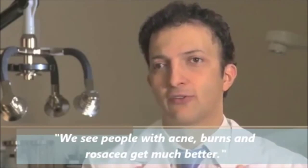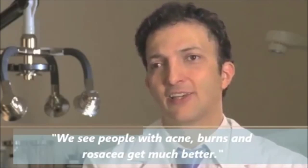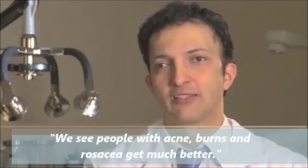The LUMINESCE works as an anti-inflammatory. When you're putting on the LUMINESCE, we see the effects on the skin; we see people with acne, with burns, with rosacea get much better. The redness goes away, and that anti-inflammatory process is basically the anti-aging process. It's because it prevents the breakdown of tissue. So if you're young and you're trying to maintain yourself and you're putting on LUMINESCE, you're more likely to maintain a healthy tissue than if you weren't putting it on.